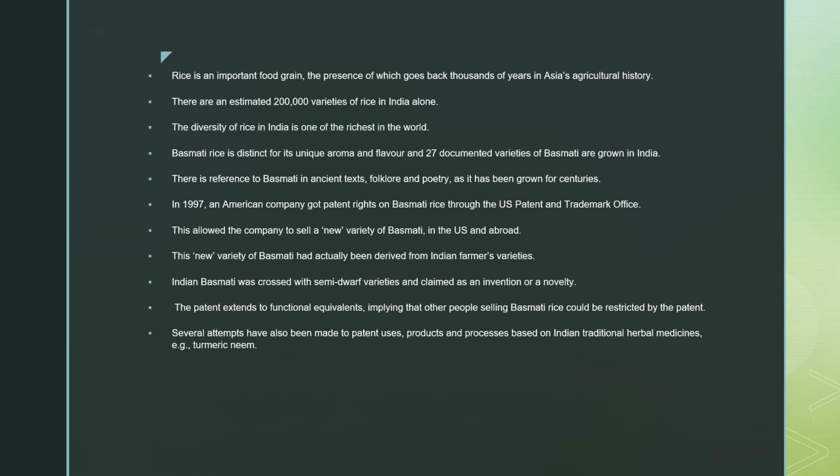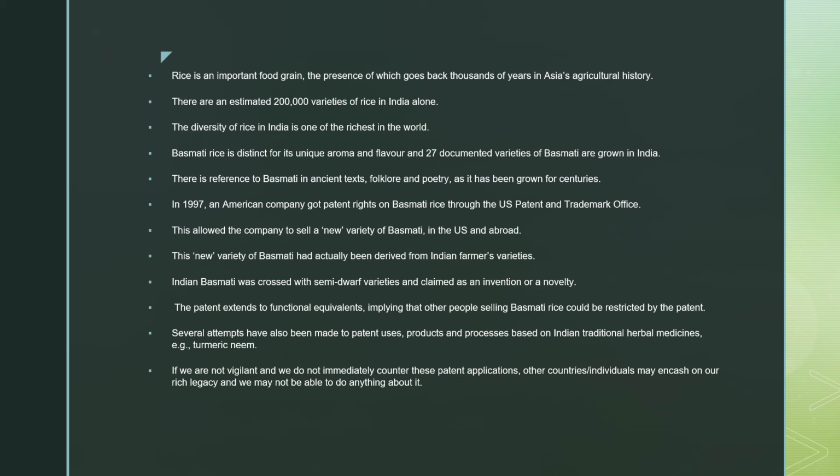Several attempts have also been made to patent uses, products, and processes based on Indian traditional herbal medicines like turmeric and neem. If we are not vigilant and we do not immediately counter these patent applications, other countries or individuals may encash on our rich legacy and we may not be able to do anything about it.